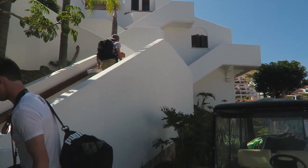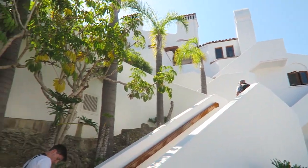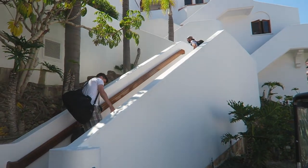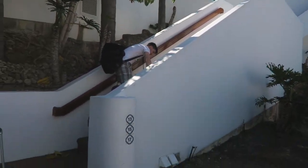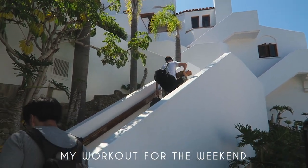Just arrived at our villa in Catalina, and this is where we're staying. It is so gorgeous. It's like built into the mountains here. Oh my gosh, I'm so excited to see what's inside. Just takes the first step of getting all of our tech and bags up all of these stairs. So alrighty, we are at our villa. We got all of our luggage up here. It is so beautiful.